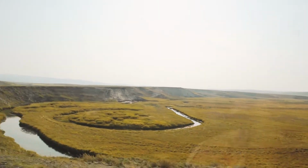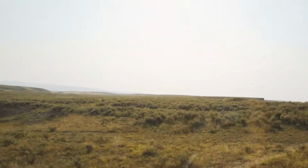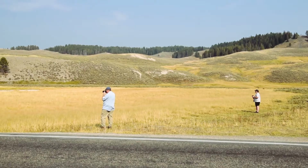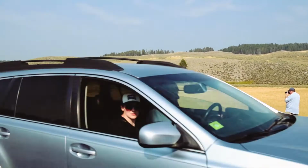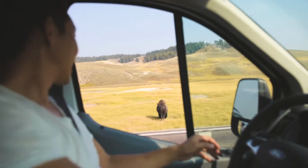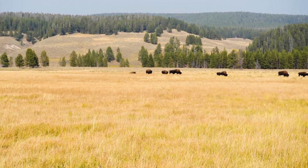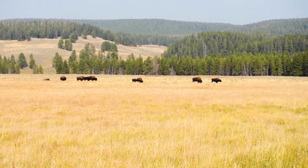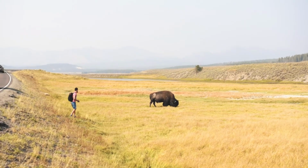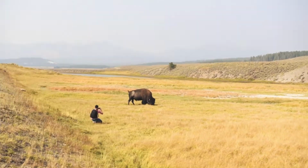Now it's time to go see some wildlife at Hayden Valley. The typically lush green valley is best known for its habitation of bears, herds of bison, elk, deer, and moose. The wildlife viewing is best at dawn or dusk on this 7-mile stretch of road. The day we went, we were able to catch some grazing bison. Whoa, it's humongous. Seeing our first bison out here. We got Daredevil out there.